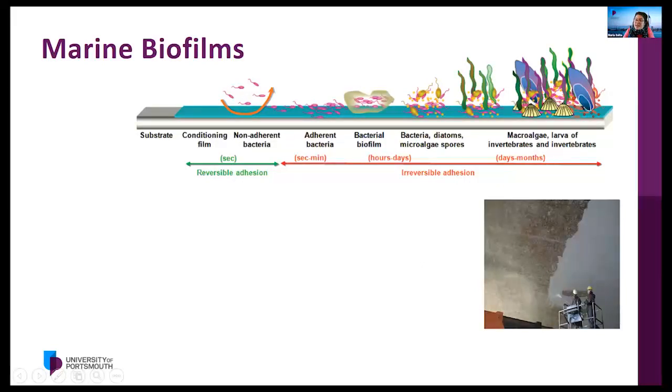This process may take from days to months, depending on the environment you are in, depending on the season. So it's a very, very dynamic and very, very complex system. And that differs sometimes from other, less environmental biofilms.